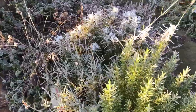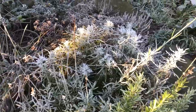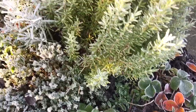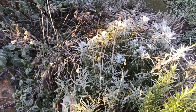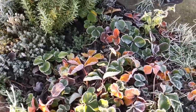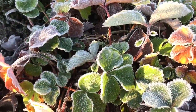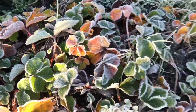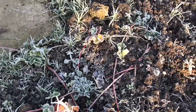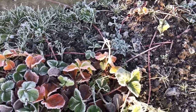Now to the herbs. You can see there's plenty of frost on the herbs. Got rosemary, there's curry plant, thyme here, there's a lavender. A lot of those should survive the winter unless we have a really cold winter, but hopefully they should be fine. And then over to the strawberry bed. Strawberry plants covered in frost. They look nice with the frost on the leaves. Plenty of strawberry plants and quite a few runners have come off them, so I'm going to have to sort this out. Once the weather warms up a little bit, I'll be able to sort this bed out.